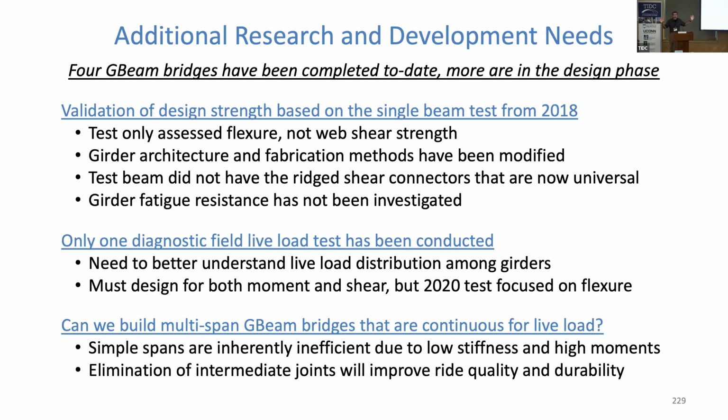But now we have to step back and we say, okay, we've got 4 GBeam bridges out there. There are others in the design phase, but we have to understand that we've tested one beam in our lab to failure. We have one strength test for validation. It was really focused on flexure, not web shear. Girder architecture and fabrication methods have been changed. We haven't looked at fatigue. These are important issues in any structure.